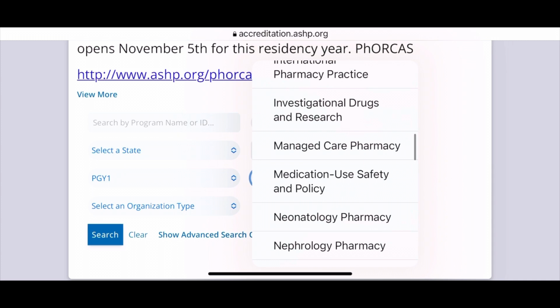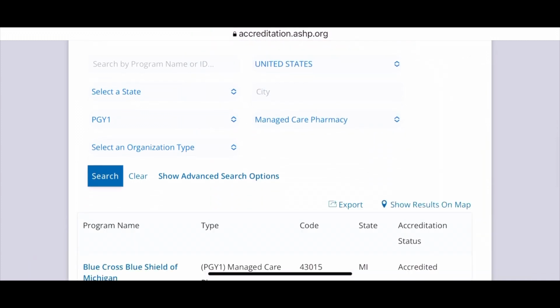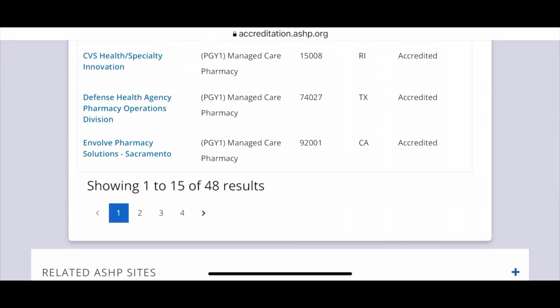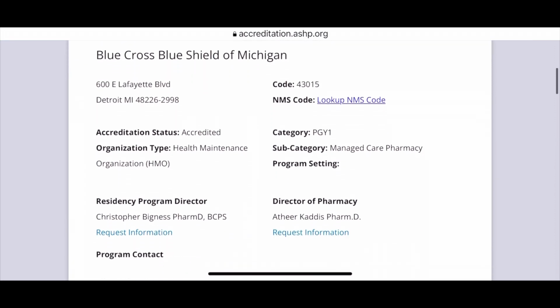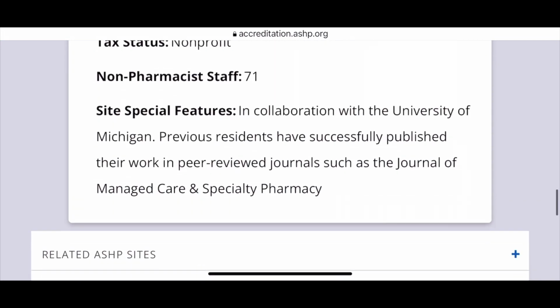And when I find that, I'm going to hit search, and as you can see, there are a lot of different entries, and there are 48 results. And each of these 48 results could also have more than one residency spot. So I'm going to click into a random one, and you can see that it shows you all they have to offer: the starting dates, the salaries, the electives, and things like that. So is it selective? Maybe, but is it worth it? Definitely.